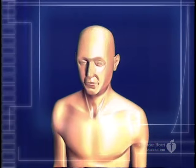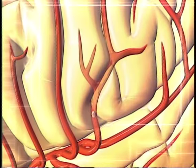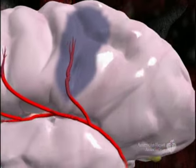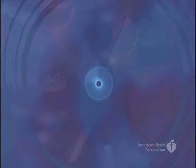Strokes occur when blood stops flowing to a part of the brain. This can happen if a blood vessel in the brain is blocked or bursts. When the stroke is caused by a clot, some victims can receive new treatments that can lessen brain damage. Clot busters must be given in the first hours after a victim suffers a stroke, so it is important to recognize the signs of a stroke.